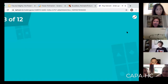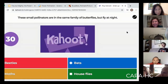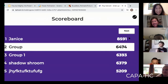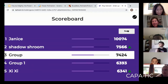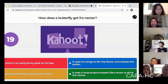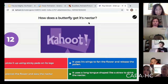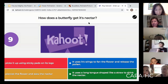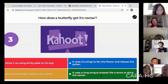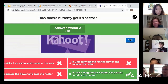Wait a second. These small pollinators are in the same family as butterflies, but fly at night. Moth! Okay, good job, good job. Woohoo! Almost done. All right. How does the butterfly get its nectar? It picks it up on sticky pads, it pierces the flowers and eats the nectar, it uses its wings to fan the flowers, or it uses a long, tongue-shaped like a straw to drink the nectar. So what is it? Tongue. Good job. Yes, it has a weird mouth part that's shaped like a straw that sucks that nectar out.